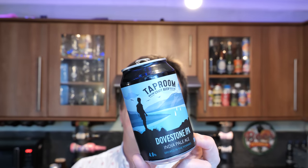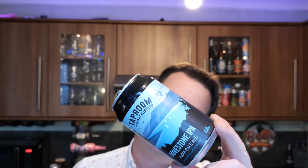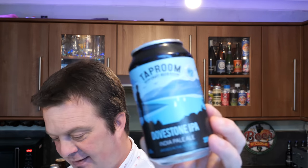Brewed in small batches at an award-winning microbrewery in the South Pennines. But they don't tell you who's brewed this beer. Right, the winner of this whole thing for me is Dovestone IPA. Dovestone IPA. Not the best beer you'll ever drink in your life from a can of craft beer, but if you're on a budget, it's all right.